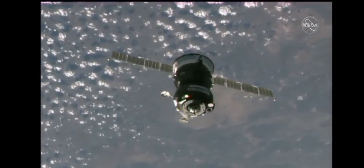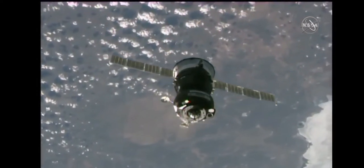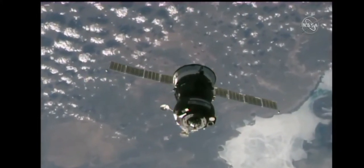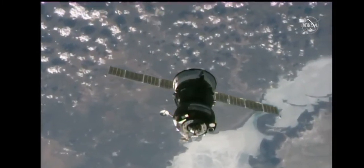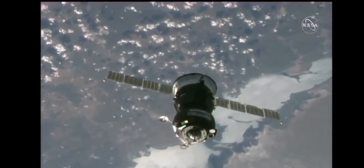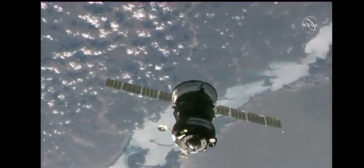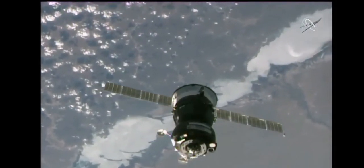It's going to get captured by a docking cone on the bottom part of the Rassvet module, and at that point we'll have docking. Then a hard mate process follows that, where that probe will get retracted, pulling the Soyuz spacecraft into the docking port. Then they'll be able to close a series of hooks on the Soyuz and the docking port itself, and then integrate electrical and data connections between the two spacecraft. And then we'll have the Soyuz firmly attached to the Rassvet module. But as of right now, we are just about 34 meters away.